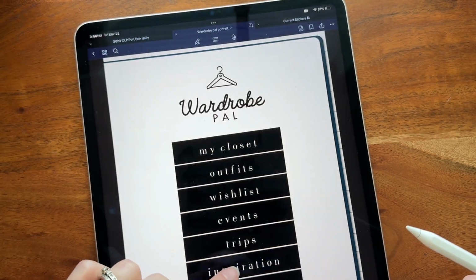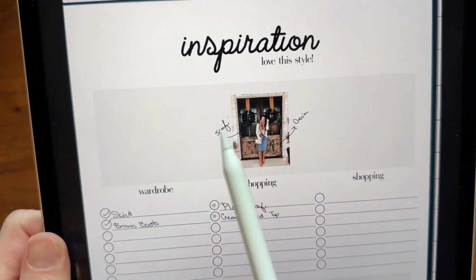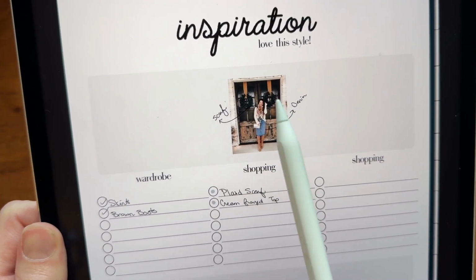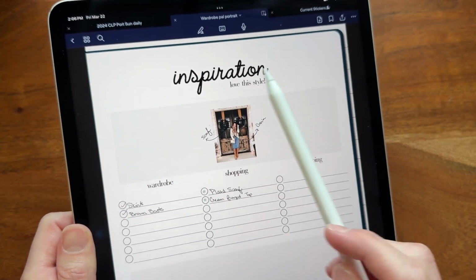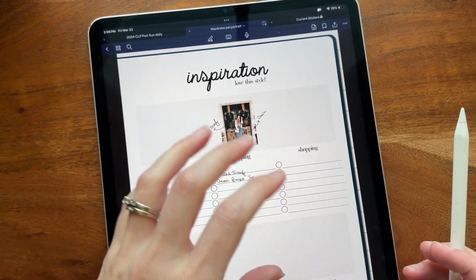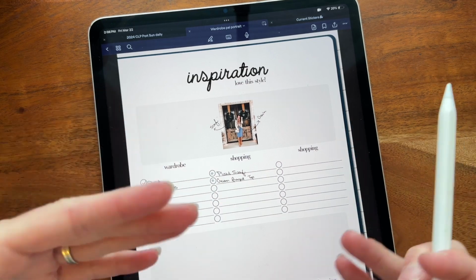Okay, next we have inspiration. So this is another one of my favorites where I will add a picture of an outfit that I love, and then I break it down. What do I have to make this outfit, or what do I need? What's in my wardrobe, and what do I still need to go shopping for? So that's kind of how I break down an inspiration picture, and then I can go and add that to my outfits once I have everything purchased.